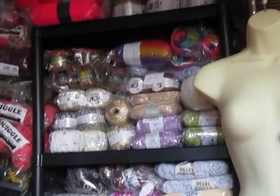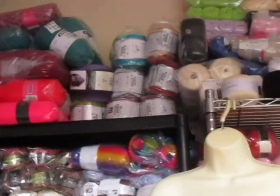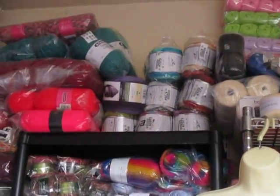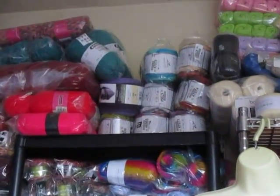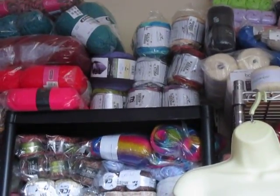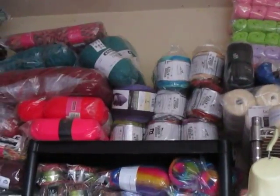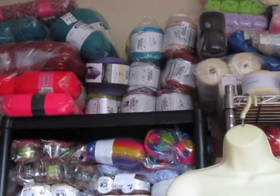More ice yarn. And at the top I've got more ice yarn, but they're like in the cakes. We couldn't get the cakes over here, although there is two there in purple. Yeah. We can't get the cakes that you get in America very easily here, or if we do, we have to pay a small fortune.